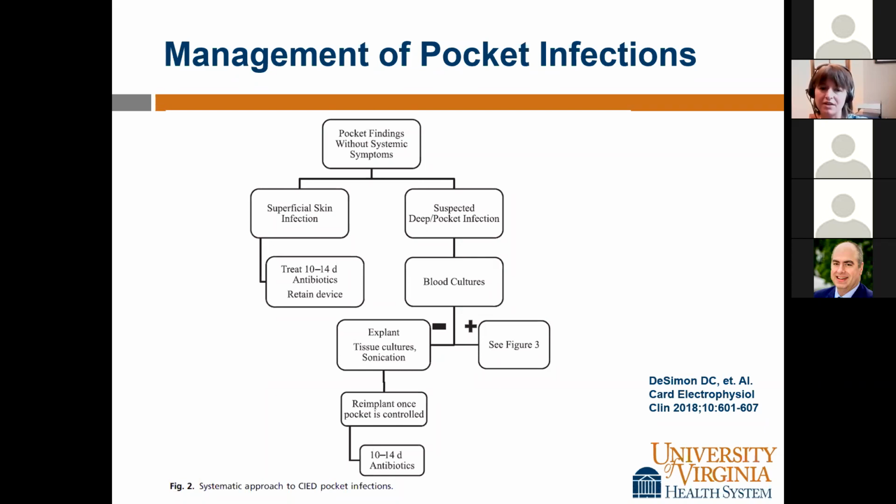Okay, but if it's pretty clear that this is a deep pocket infection, you're going to get blood cultures, right? Because you don't want to miss a lead infection. Now, if your blood cultures come up positive, now we're going down the lead infection pathway. So that'll be on the next slide. But if they're negative and you really feel like this is just a deep pocket infection, you're going to take out the device. You're probably going to make a good effort to try to culture it and see if you can get a bacterial diagnosis.